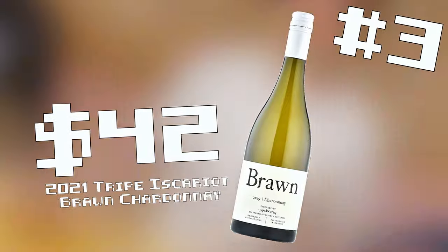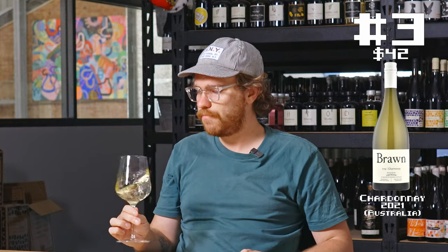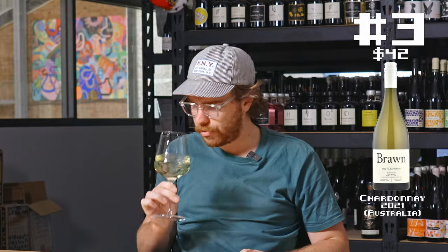Number three, color, nothing to note. Definitely down more on the tropical end. We're moving more into the kind of peaches zone. Bit of apricot there. Again, totally different. These are all so different, it's bizarre.